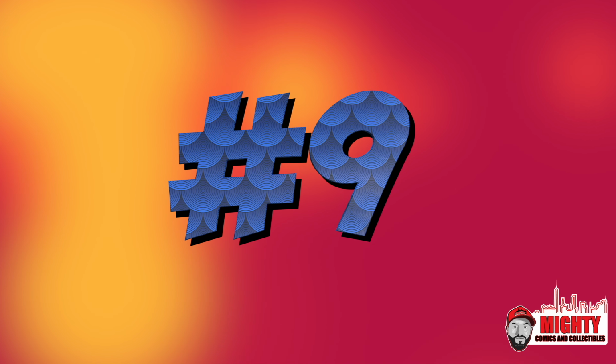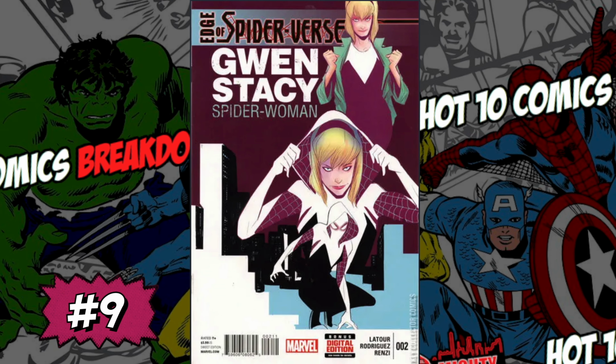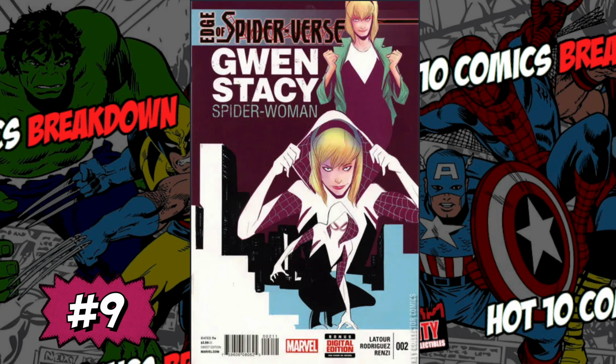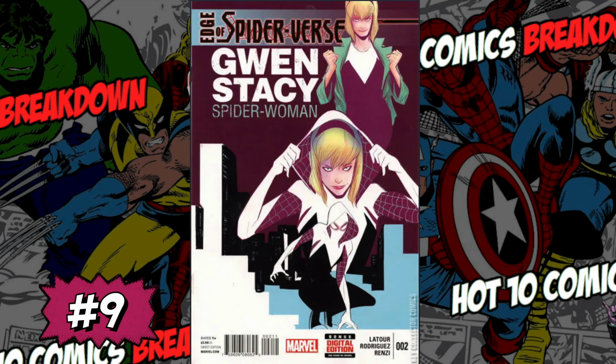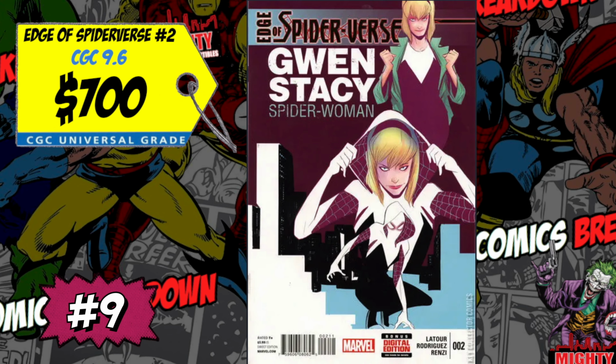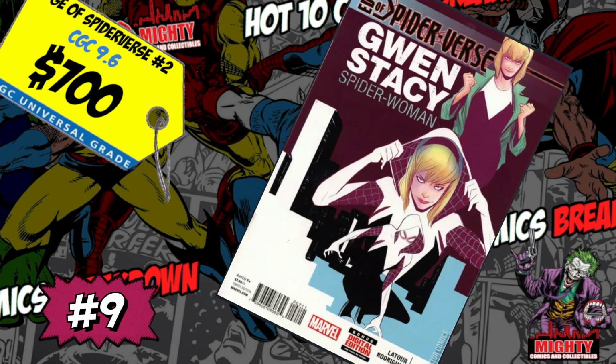At number 9 this week is a copy of Edge of Spider-Verse #2 and the first appearance of Spider-Gwen, and a CGC 9.6 just sold the prior week for $700, up 18% over that average. You guys know there's only two modern books I want to own right now, this book and Ultimate Fallout #4. I really want to own a 9.8 of this book, not a 9.6, and it's only, I think, around $1,100 or $1,200 right now. I'd rather own a 9.8, but yes, I'm 100% a buyer of this book.